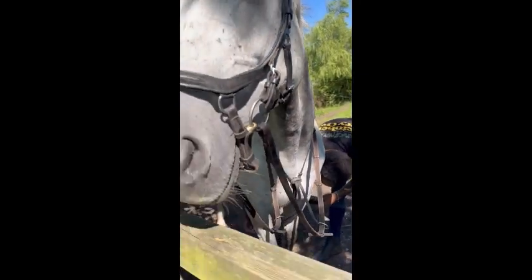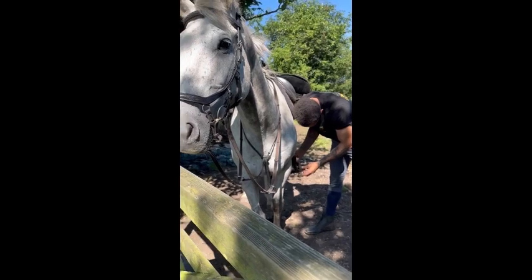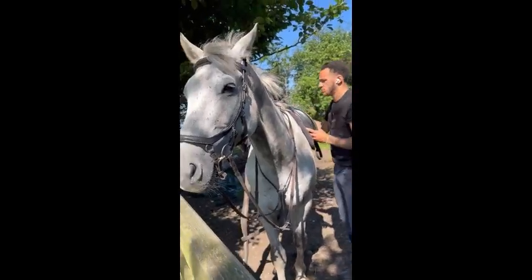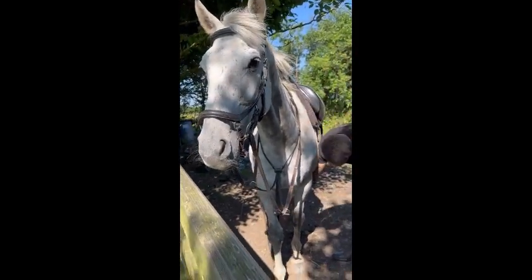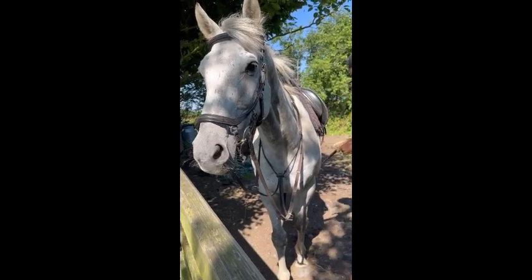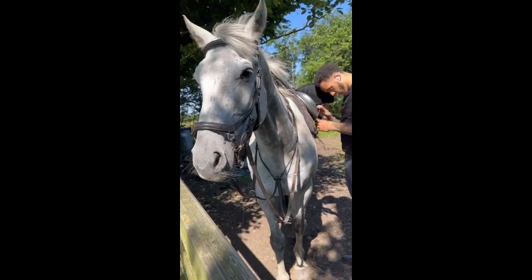I don't know if that saddle is coming forward a bit, your girth is really far back on him. Probably, is it quite big, that girth? Is it okay? Yeah. The one he used yesterday, Molly said.